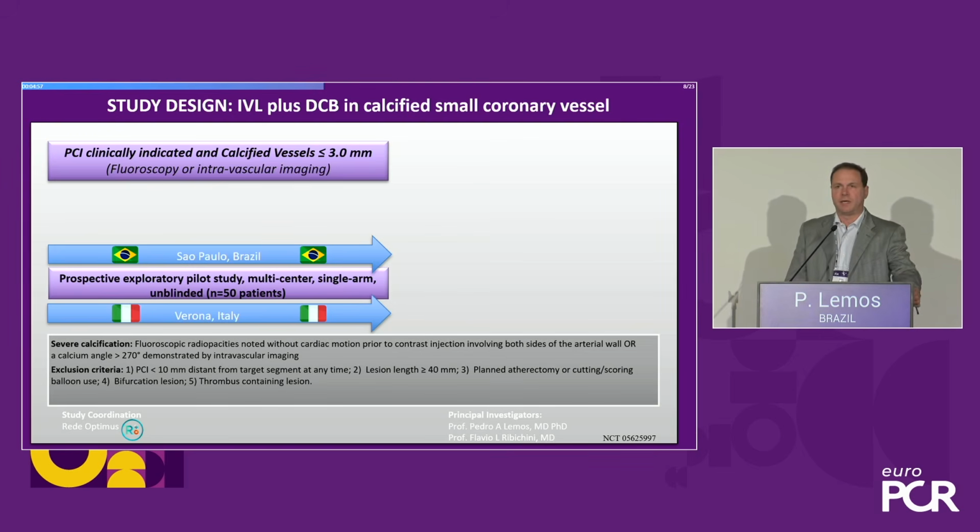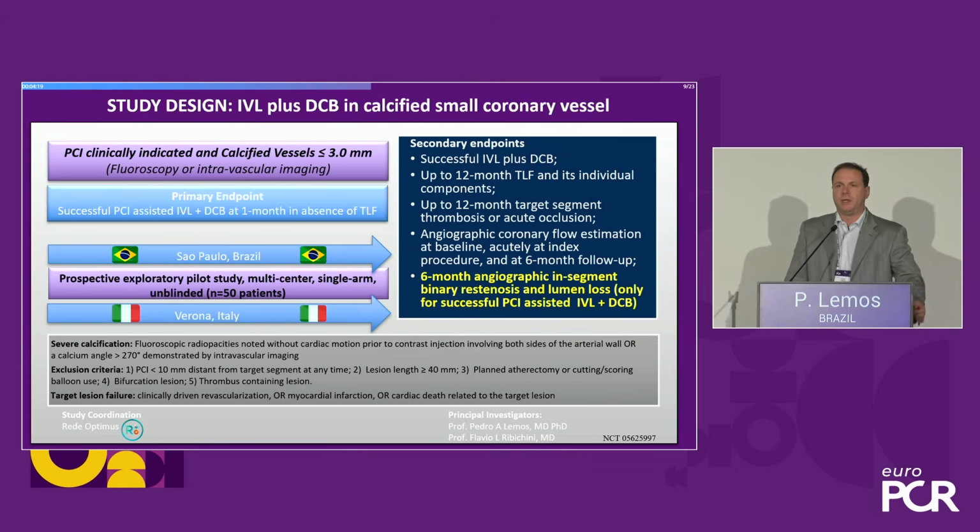Now, that's why we designed this small trial. It's an exploratory pilot trial, 2 centers, one in São Paulo, another in Verona. Flavio Rebicchini is the other co-PI of this trial. As I told you, 50 patients, only an exploratory type of study. Calcification was defined in a normal way by fluoroscopy or by OCT or IVUS. We excluded patients with bifurcations and acute lesions with thrombus, but other than that, basically all calcified lesions in small vessels were included. The primary endpoint is safety.